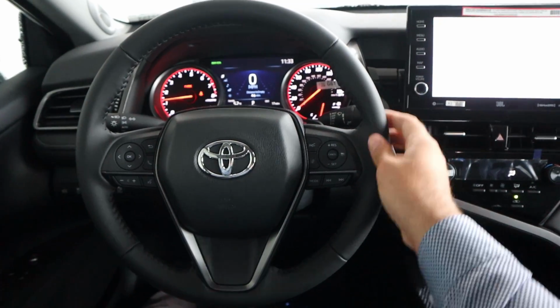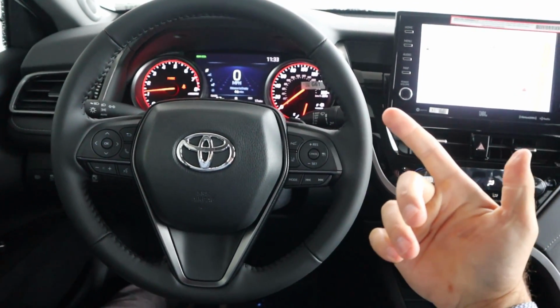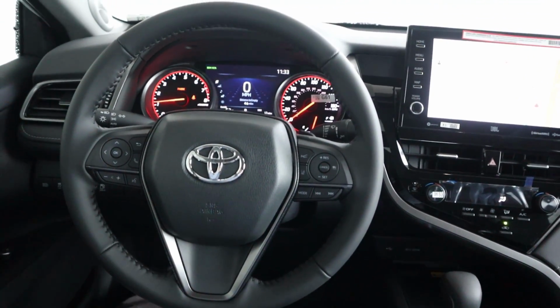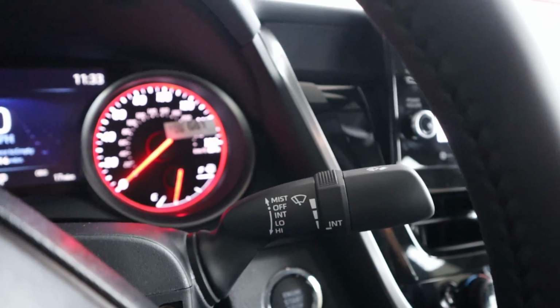Now taking a look at the steering wheel, soft touch all around. We also have paddle shifters on the back for the 8-speed automatic. We have controls for our adaptive cruise control. We also have our lane keep assist, controls for the center stack, volume controls, voice command controls, lots of controls on the steering wheel. And then you've got your regular stalks here on the back.